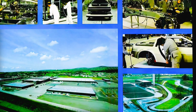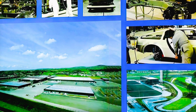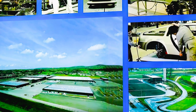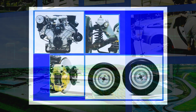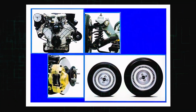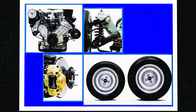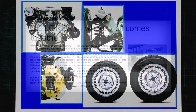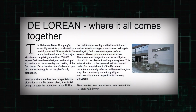Though early quality control issues were considerable, the Dunmurry factory located in Northern Ireland did eventually resolve most of the problems that plagued early examples. Unfortunately for DeLorean, word of cars leaving the factory with out-of-adjustment clutch pedals, braking problems, and misaligned wheels gave the brand a poor reputation for quality it would never recover from.